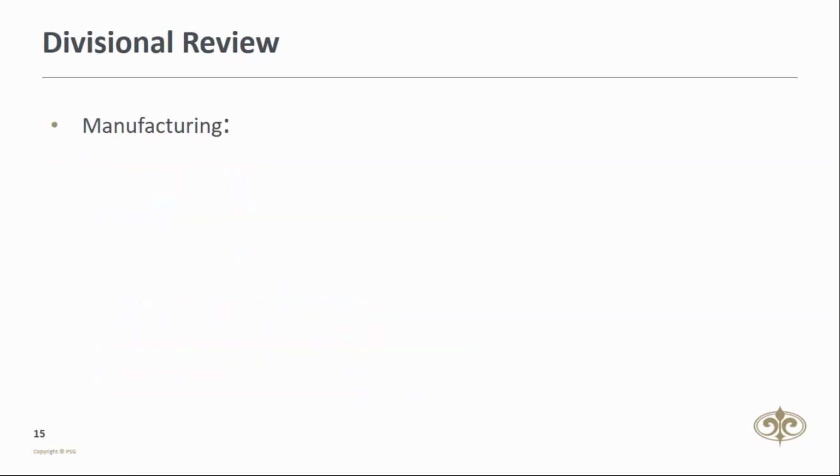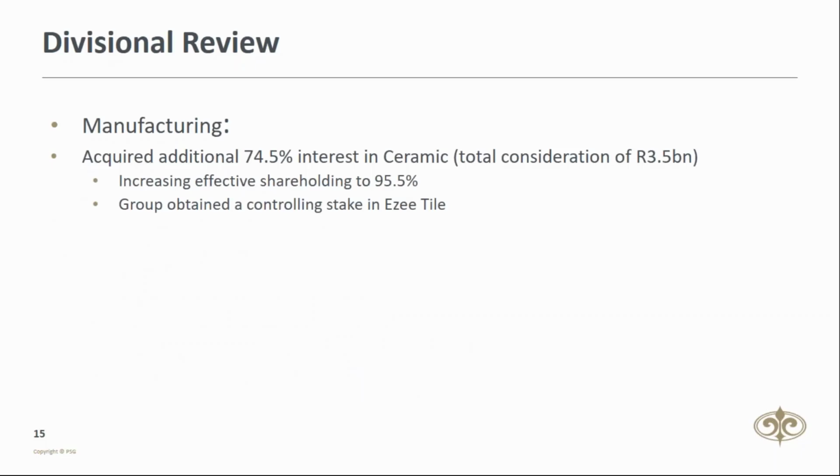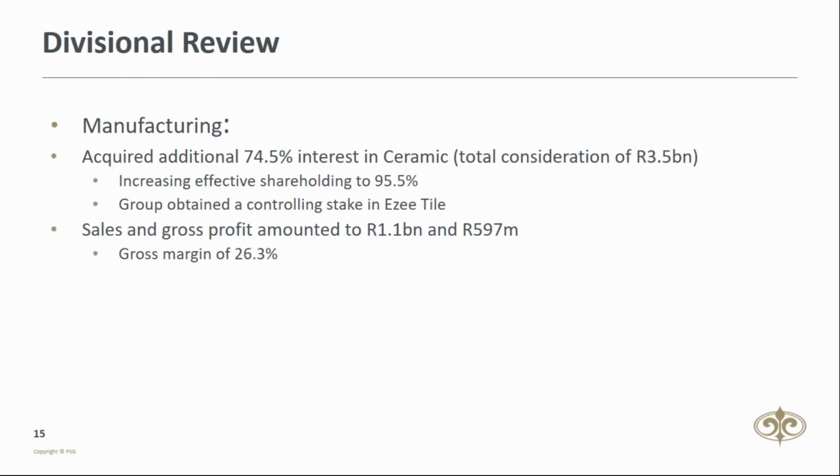Then if you take a look at manufacturing, the group acquired an additional 74.5% interest in Ceramic, like I mentioned earlier, and that was for total consideration of 3.5 billion rand, increasing its effective shareholding to 95.5%. And through this acquisition of Ceramic, the group obtained a controlling stake in Italtile. Their manufacturing sales and gross profit amounted to 1.5 billion and 597 million rand, respectively, achieving a gross margin of 26.3%. Then their net profit before tax amounted to 179 million rand, resulting in a net margin of 16.8%.